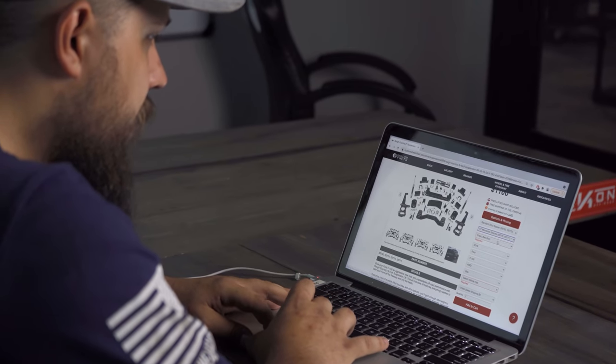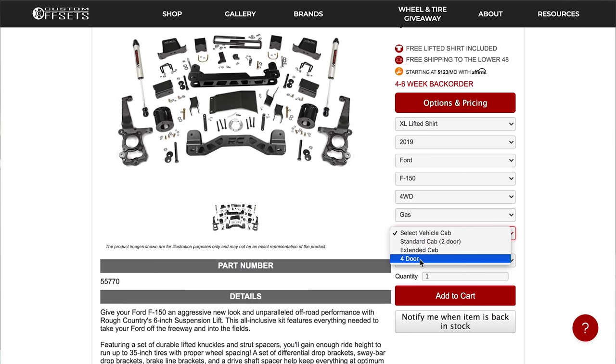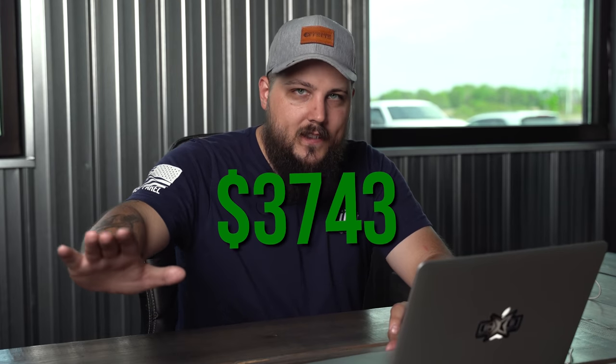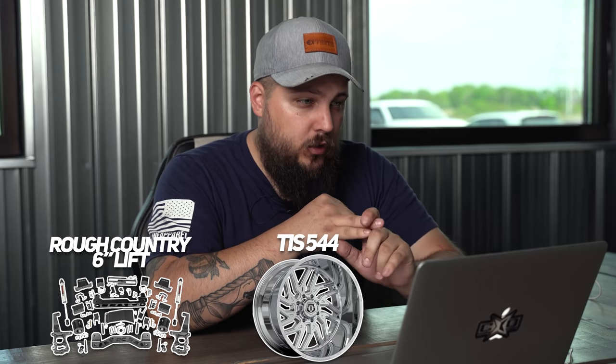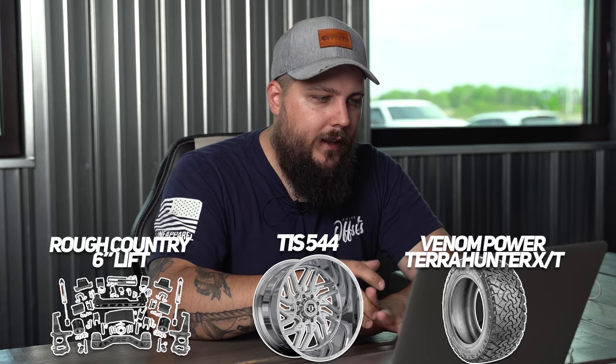And so as soon as I figure this out, standard strut spacer, rear shocks, let's do the V2 monotubes, free lifted t-shirt, crew cab truck, and I'm done. $3,743. I got a 6-inch Rough Country lift kit, 22x12 TIS 544s in chrome, and Venom Power Terra Hunter XTs in a 35x12.5 R22. I'm excited to see what Biggs comes up with.